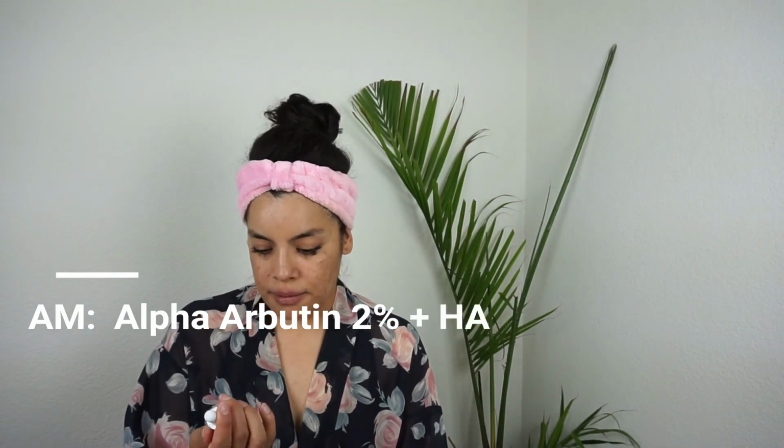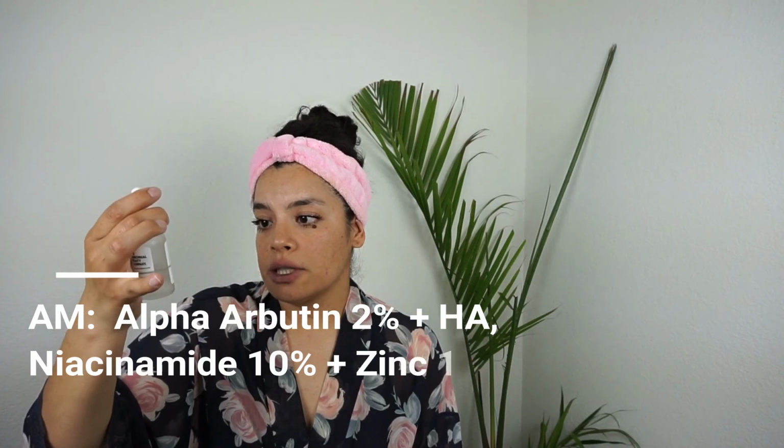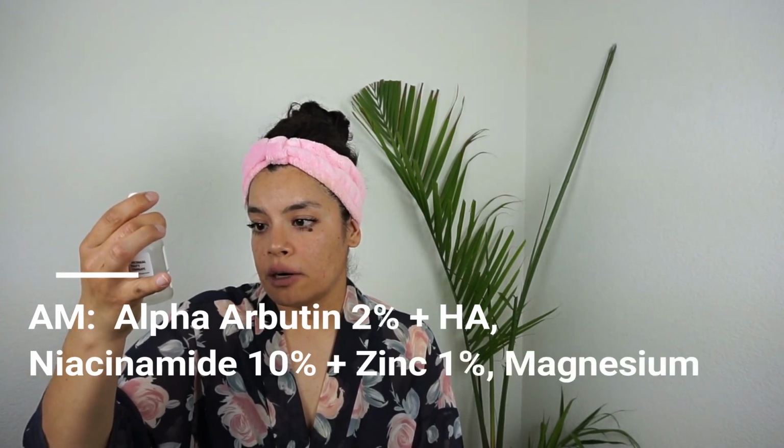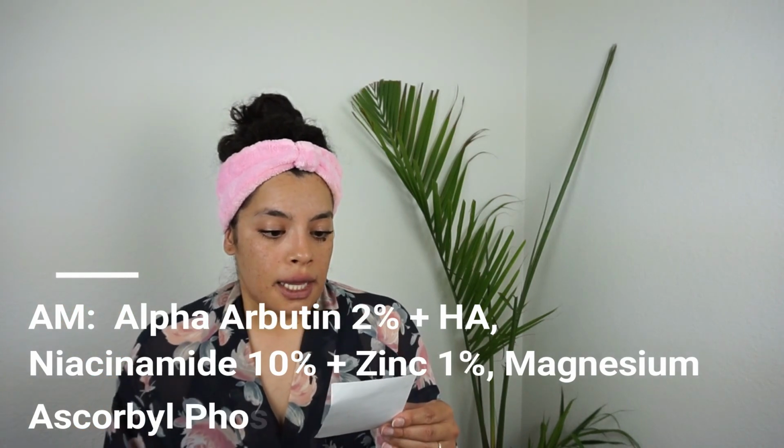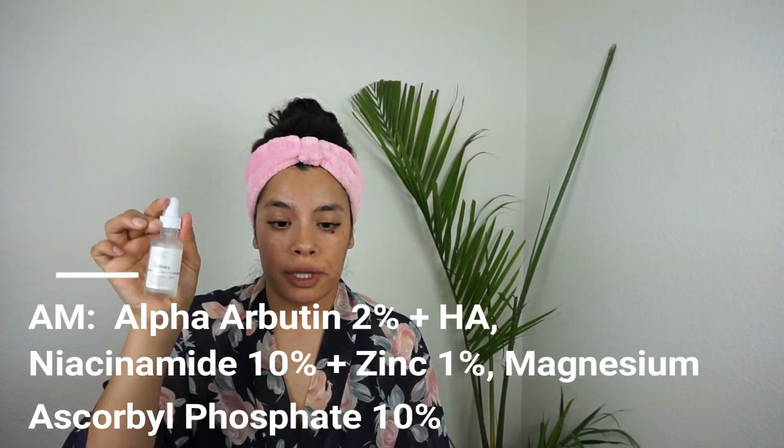I have another little sheet here that I keep next to all my skincare so that I know what steps I'm following. And again, I broke it up into AM and PM. So in the morning, I'll use alpha arbutin 2% plus HA. It's a concentrated serum with 2% purified alpha arbutin and hyaluronic acid, along with niacinamide, which is a mineral blemish formula.